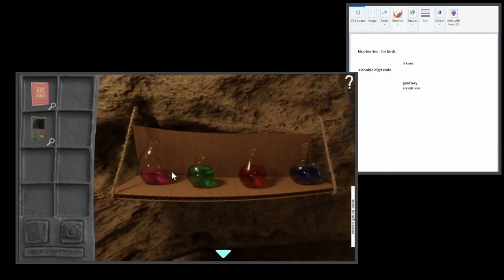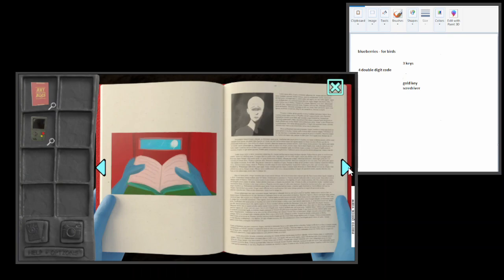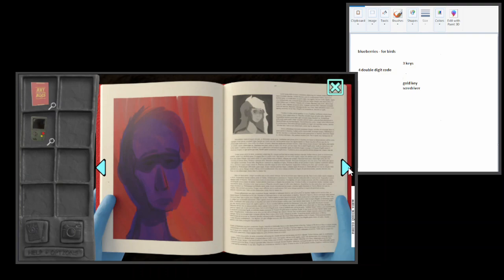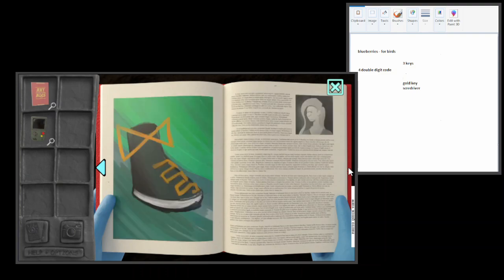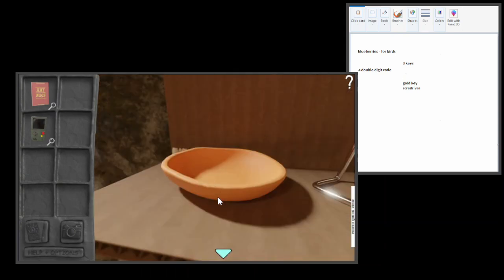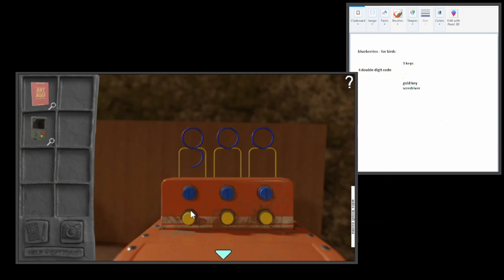Oh, we got a potions table. Pink. Blue. Orange. Green. Okay, it's not the same colors. Maybe we want to put the book in the cauldron. The bowl. Need some kind of lighter, it looks like. Okay, that makes shapes. Ah, so we need something with blue and yellow shapes.